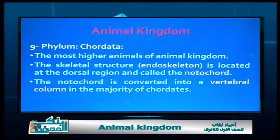Now, my dear students, we have the last phylum in animal kingdom, which is Chordata. This is the most developed phylum in animal kingdom, and this Chordata includes all higher animals having the nervous system like spinal cord, and having also the skeleton, the endoskeleton, which may be cartilaginous or bony skeleton. The most higher animals of animal kingdom, these are the Chordata.